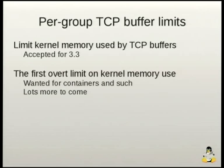Coming around to November, we saw a big discussion over a rather obscure technology called per-cgroup TCP buffer limits. This is a control group based mechanism to limit the amount of memory that can be dedicated to buffering TCP data for any given group of processes' network connections. It's the first attempt to limit the amount of memory that can be used by the kernel on behalf of user space processes. There's a lot of other efforts out there. We'll be seeing more of this stuff to come.